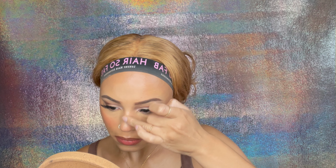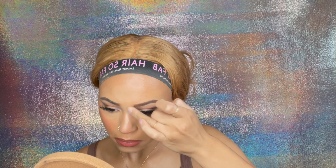I am lighting up my face. So I put my highlight, I used to put it on the entirety of my nose, but now I just put it on the tip and on the bridge, and I keep it pushing. And sometimes I accidentally put too much highlighter on. Just take your beauty blender with the setting powder and just blot it, and trust me, it'll go away.